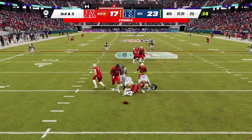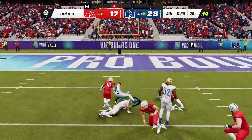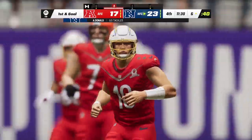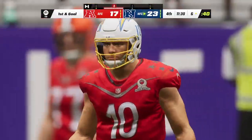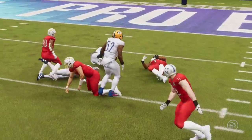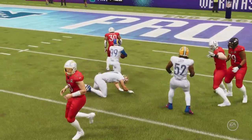Herbert has it knocked free. And a tough turnover there as now they will have it at the 6-yard line, 1st and goal. The pocket collapsed around him. I know we talk about it a lot, but a QB has to have that 6th sense, doesn't he?